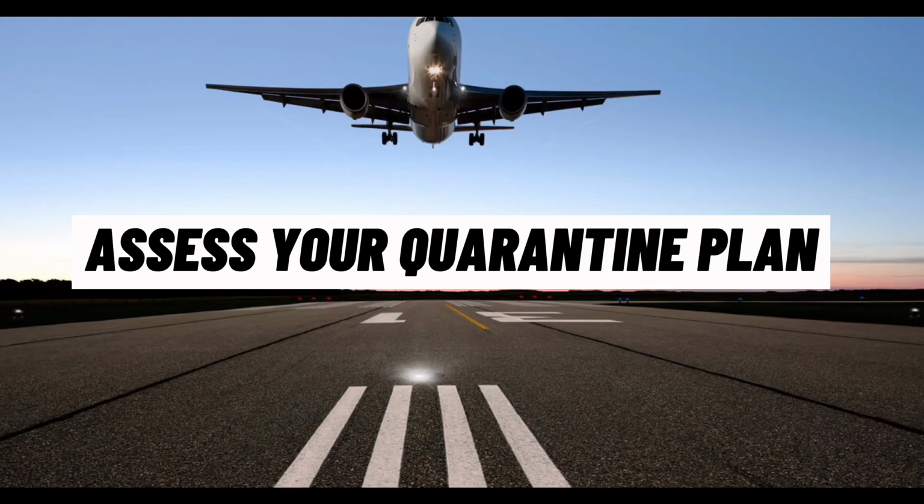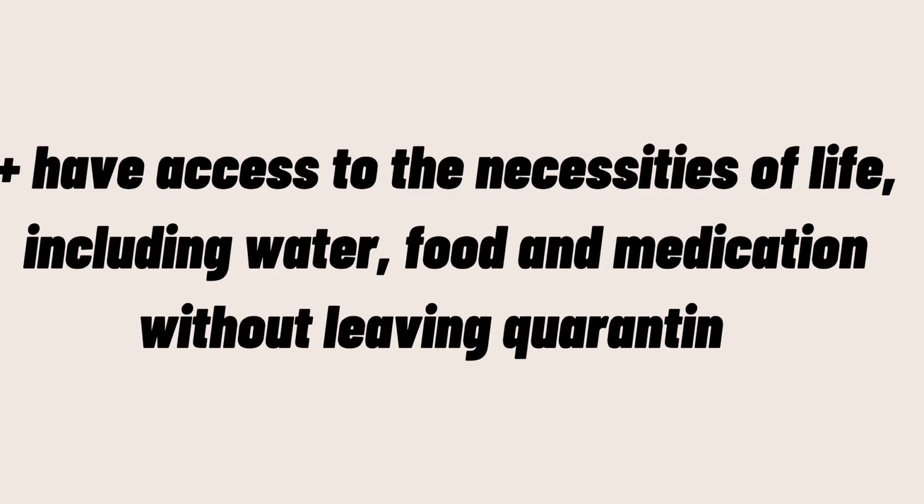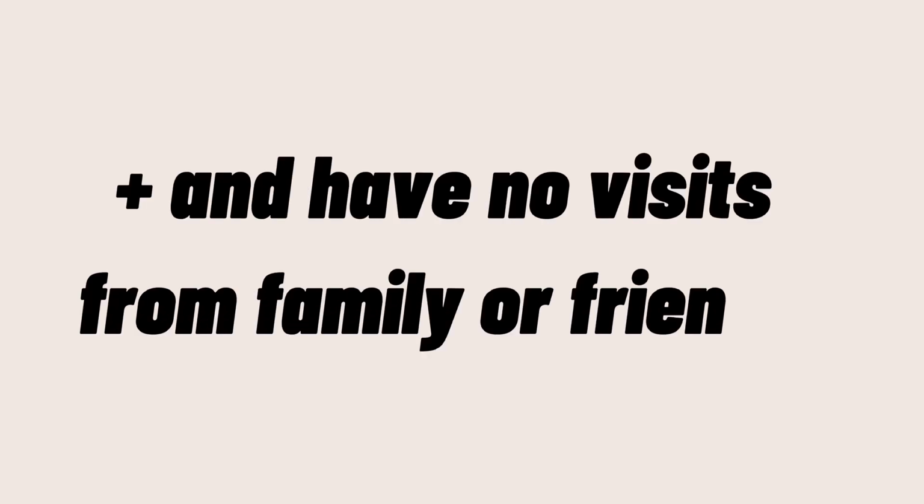As a traveler, you must demonstrate that you have a suitable plan for quarantine. You will need to confirm you have a suitable place to quarantine where you stay for 14 days or possibly longer, have access to the necessities of life, including water, food and medication without leaving quarantine, can avoid contact with others who did not travel with you, and have no visits from family or friends.